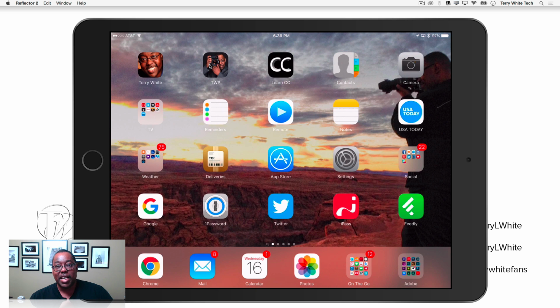Hope you learned something about iOS 9. I know after I discovered all this, I was much happier with iOS 9 just because I didn't think there was that much at first, and now I see there's a ton to be happy about.